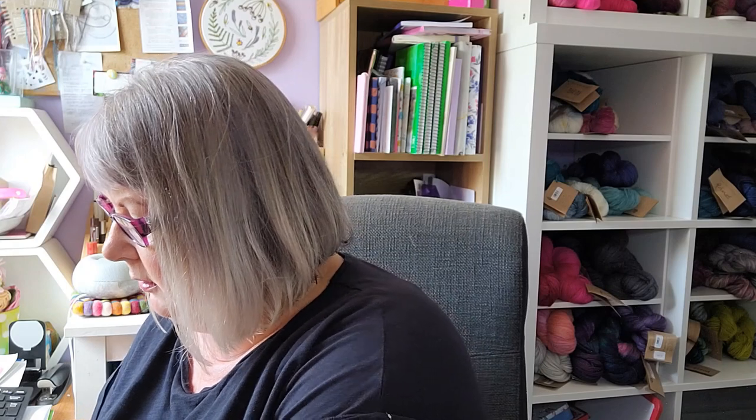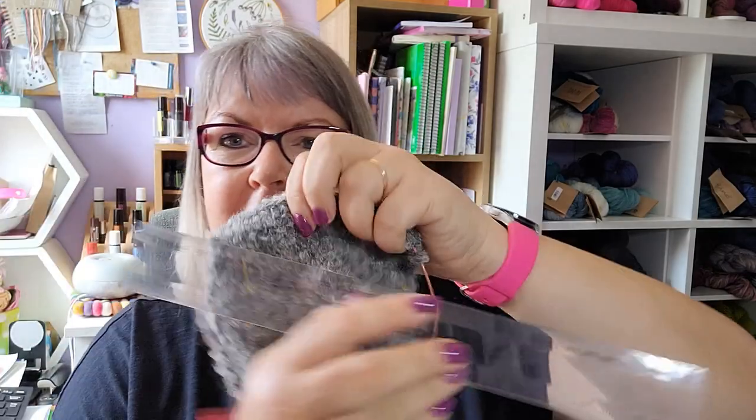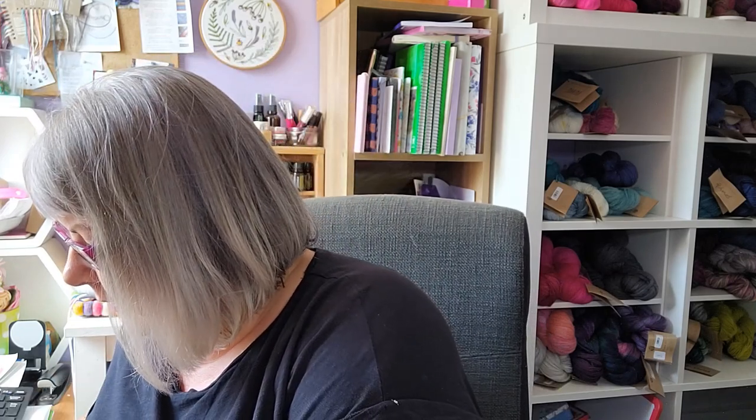And I must admit, I haven't really blocked it or pressed it or anything, because I mean, it's a bag. I don't think it's going to need blocking or pressing. I quickly measured it using a tape measure, but I actually prefer to measure it using a ruler. And I'm just going to quickly measure it. This isn't going to be very accurate, but I basically just measure it between these markers, and that measures about 10.2 centimeters. So I think that's close enough.